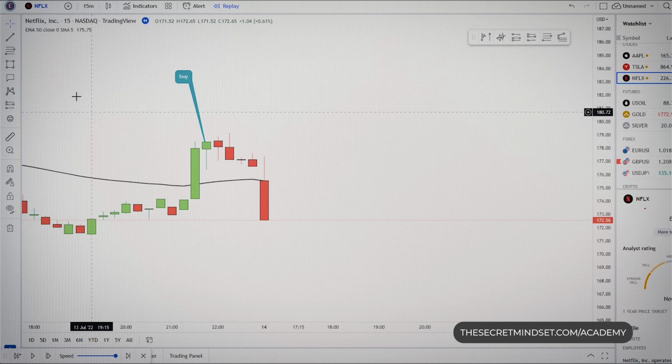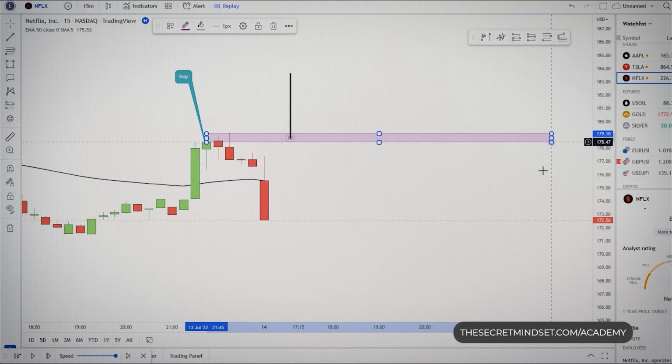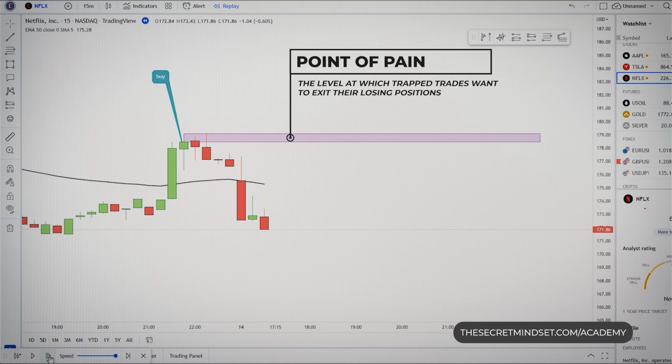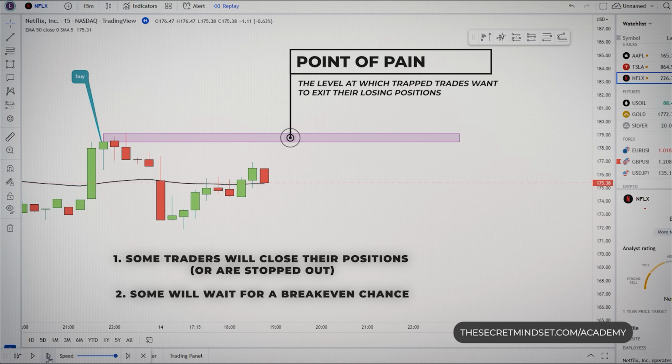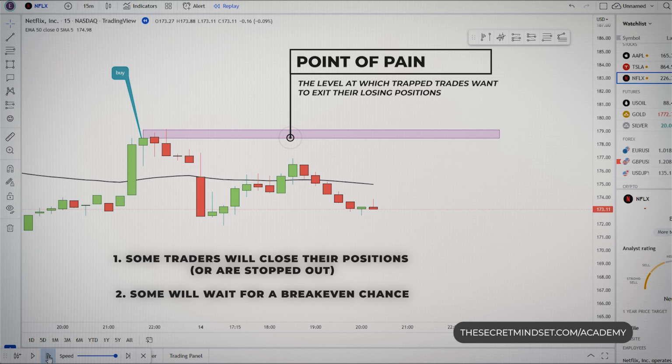How do you take advantage of this situation? Well, you know that their biggest desire is for price to return to their entry level. In this example, after this big green candle, lots of traders were trapped around this area. If the market continues to move against these traders, at some point, some of them will close their positions, but a lot of them will wait for a break-even chance.